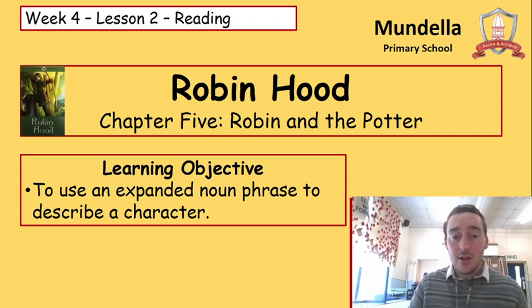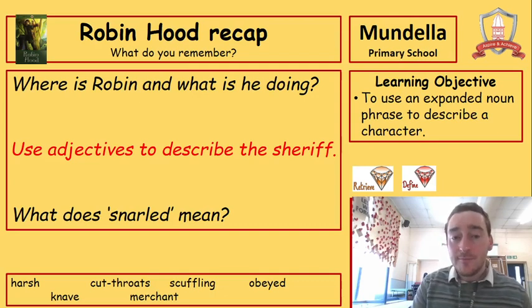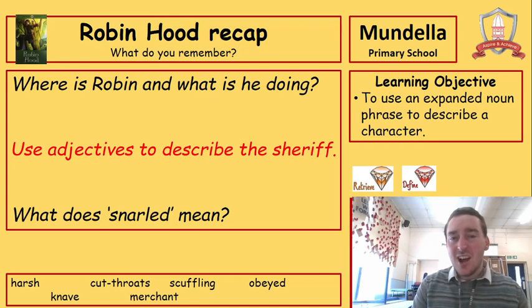Okay, let's have a look. So, there are 3 questions that we have here. It says, where is Robin and what is he doing? Use adjectives to describe the sheriff. See if you can remember what adjectives the author used to describe the sheriff last time. And finally, what does snarled mean? That's our defined question there.